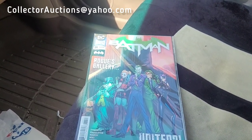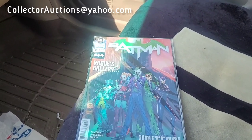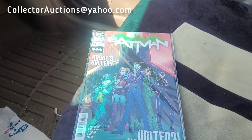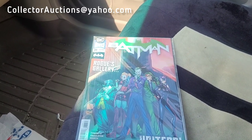Trying to think what else. They do have a bunch of back issues, and it ranges. So, yeah, I just dig through, find books that you like. It wasn't a huge amount of back issues, but they still had a lot of variety, and I really like that about the shop.